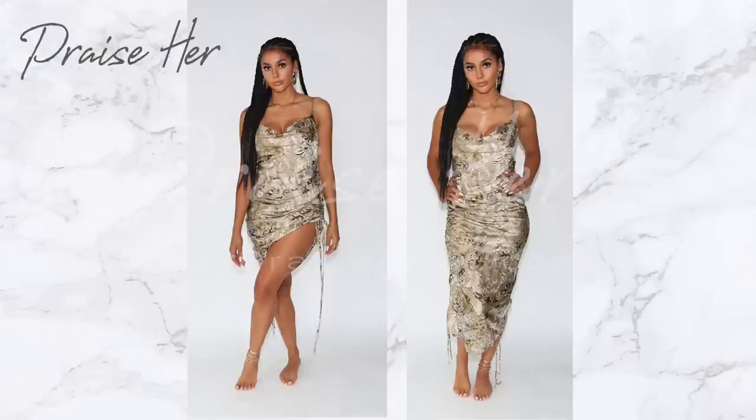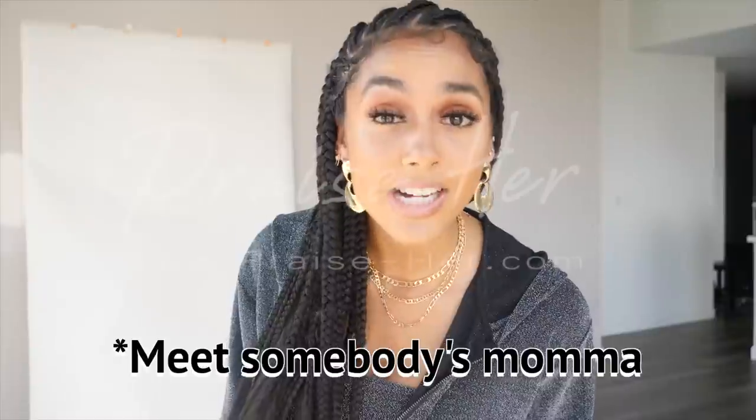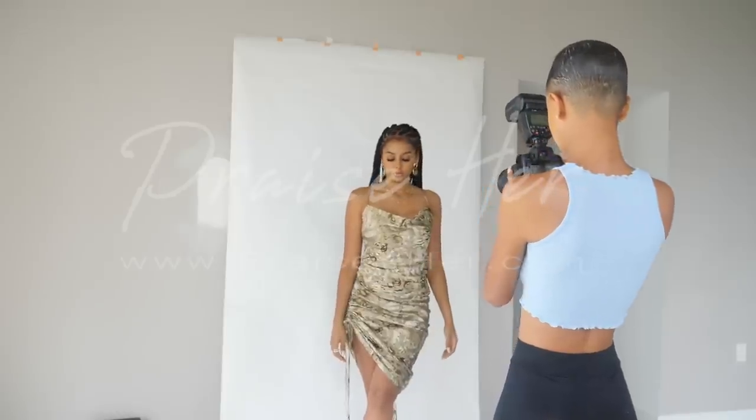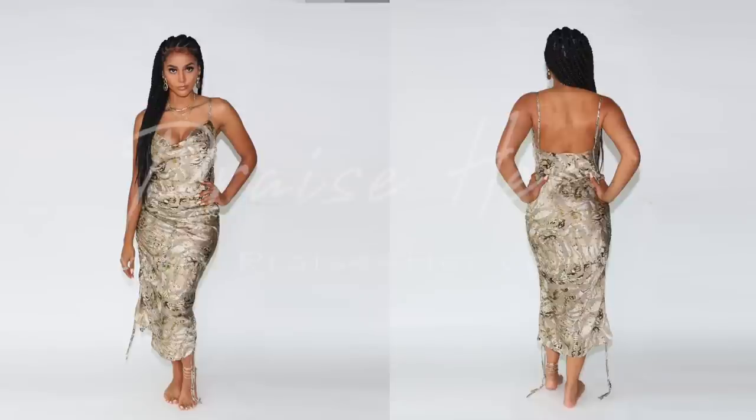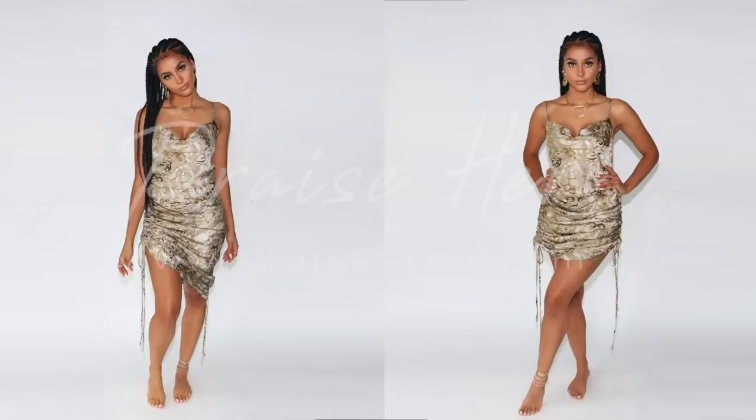You can do one leg on the right side. You can do one leg on the left side. You can do super long at your ankles. And then you can also do a mini dress. So this dress is super versatile for all different people and all type of events. You might wanna wear it long when you meet somebody's mom, but you might wear it real short when you go to dinner, okay? Yeah, this dress is amazing, high quality, cow neck, adjustable straps, nice back. It's just a good all-around dress to have in your closet.